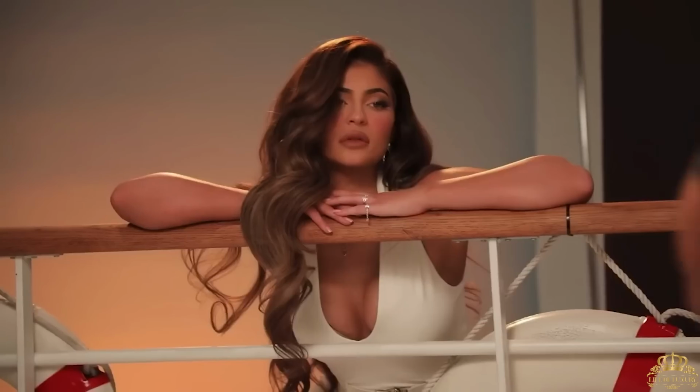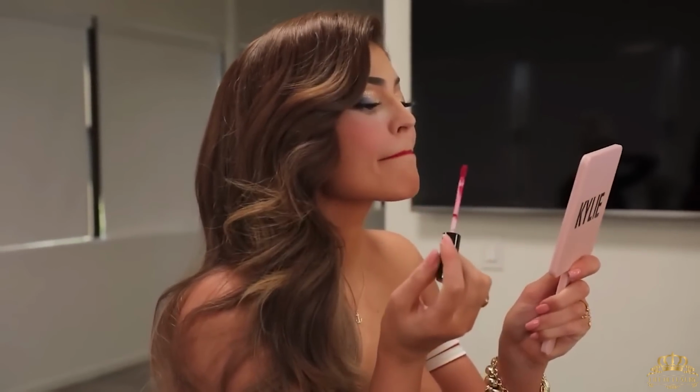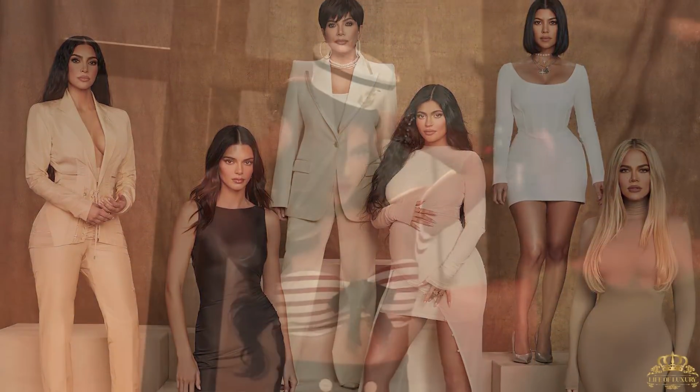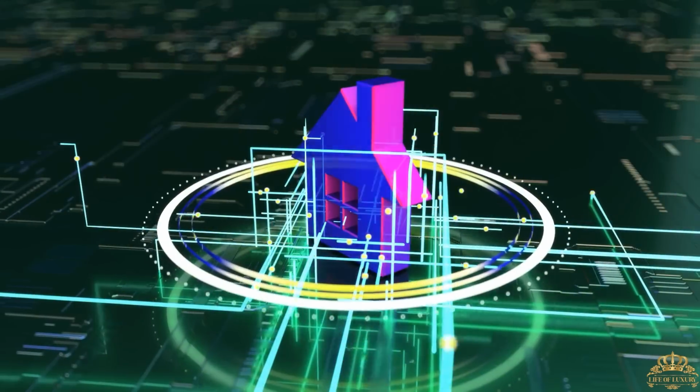I'm sure you've all heard of Kylie Jenner. Kylie Jenner is a reality TV personality and cosmetics entrepreneur who is a member of the Kardashian-Jenner family. She is one of Hollywood's youngest billionaires, with sizable real estate holdings.